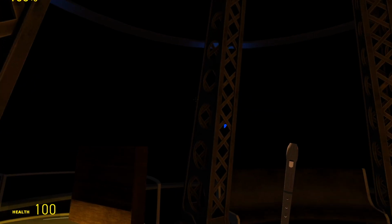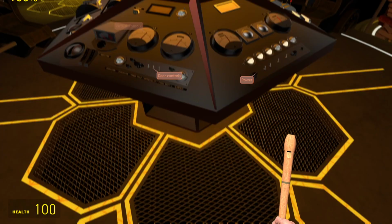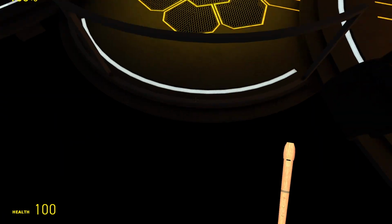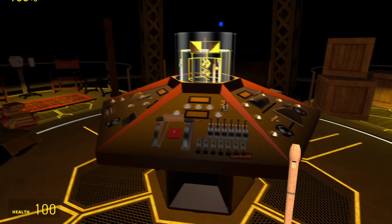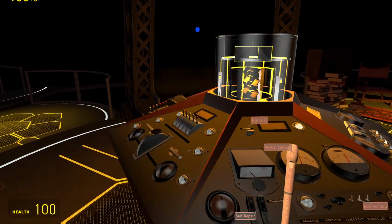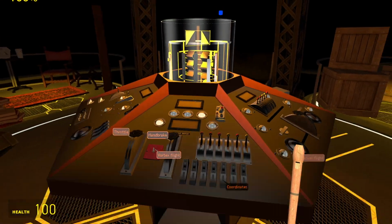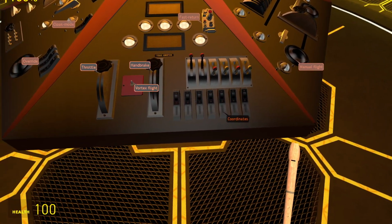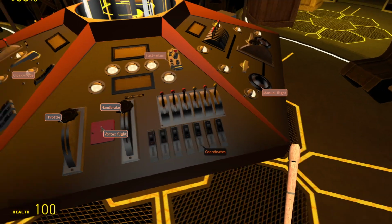I'm telling you, the McGann pillars really make this TARDIS feel more atmospheric, including the lighting. If we go under, you can see it has a bit of a symmetrical glow to it. Anyways, as we get to the console, from the looks of it, it's your standard first to second Doctor console, as you can tell, with all the levers. There's the coordinate buttons and all the necessary doodads and whatnot.